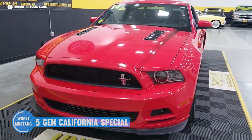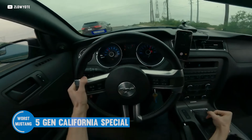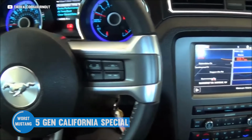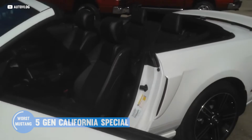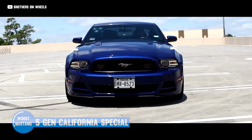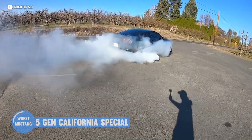With the base price above the regular GT and adding in a bunch of premium options, you are spending thousands more than you need to for the same driving experience. You might have a better sound system and a convertible top, but honestly, not much else. It doesn't help that the 6th Gen S550 came out right after the 2014 CS cars did, and they were just better in pretty much every single way.